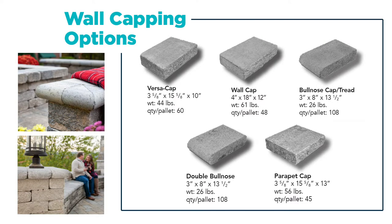If you look to the bottom of page 10, you'll see this chart, and these are all of the capping options. When you think of a cap on any freestanding or segmental wall, it's purely about aesthetics and ease of installation. And when it comes to ease of installation, the VersaCap is really the easiest cap we have to install.